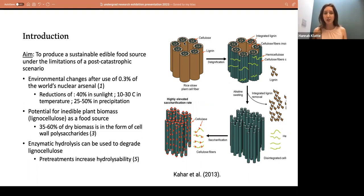These changes in environment can cause significant stress on agricultural processes and may also threaten food insecurity for many people, or famine as well. So we are interested in creating a creative way of producing human nutrition under these limitations of a post-catastrophic scenario.